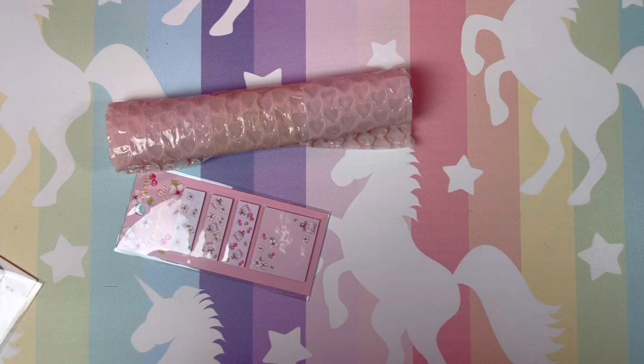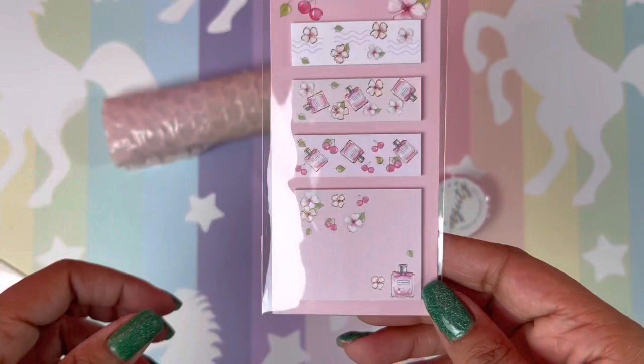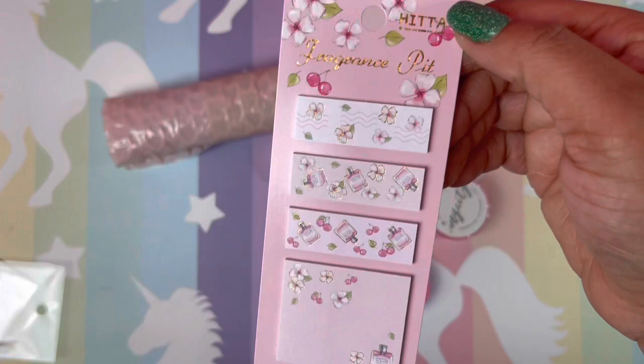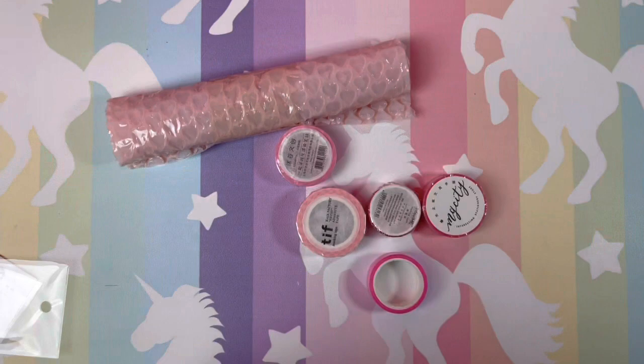And I bought these little stickies, little page markers. They're supposed to be scented. I don't know, we're going to see. I mean, why would I need a scented page marker? But I don't know. Let's see. No, I don't think they're scented, but so cute.